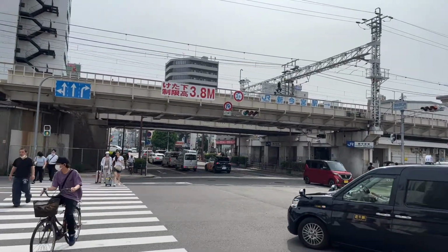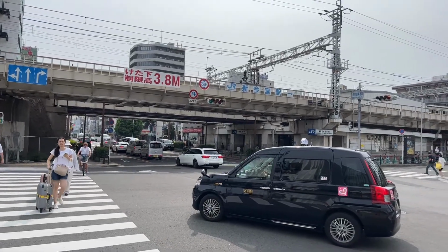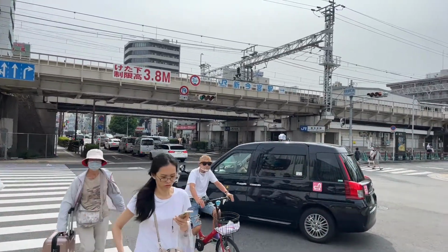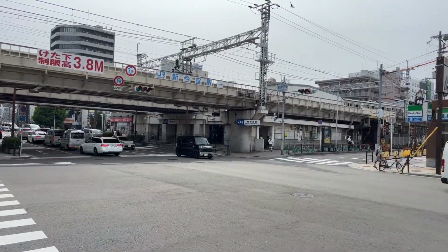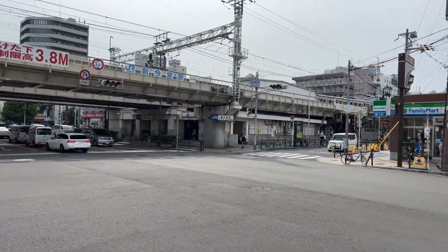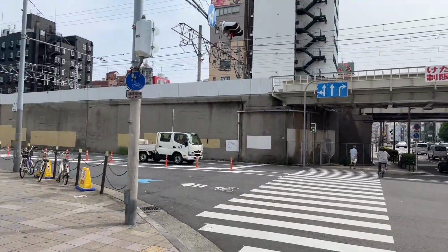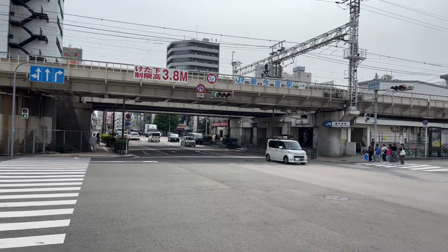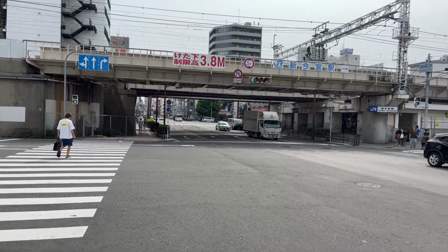So this is Shinimamiya Station. This is the bottom of the Osaka loop line. If we were to take the train here, we could ride all the way around, or we could go this way towards Namba, and then all the way around to Kujo, which is where the USJ is, or we could go this way towards Osaka Castle, Koreatown, and at the other end will be Osaka Station. But man, is it hot.